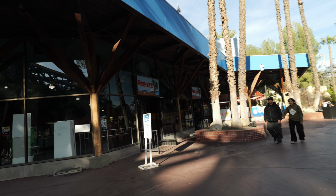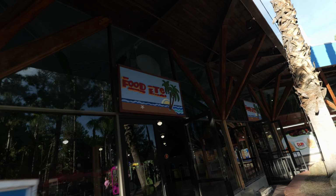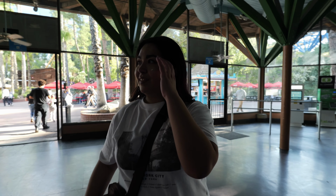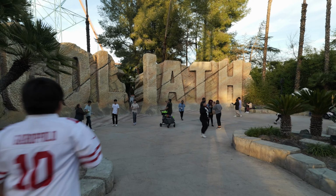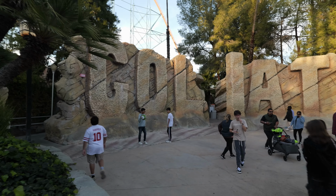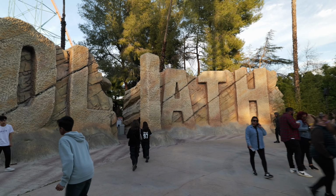Now here's a place I've been super curious about. It's called Food Etc. One of the funnier names I've ever seen. What size would you like your Etc.? Medium, a small Etc.? Okay. After a healthy serving of nachos over at Food Etc., it's time to now hit up Goliath, which, man, is that a popular roller coaster name?